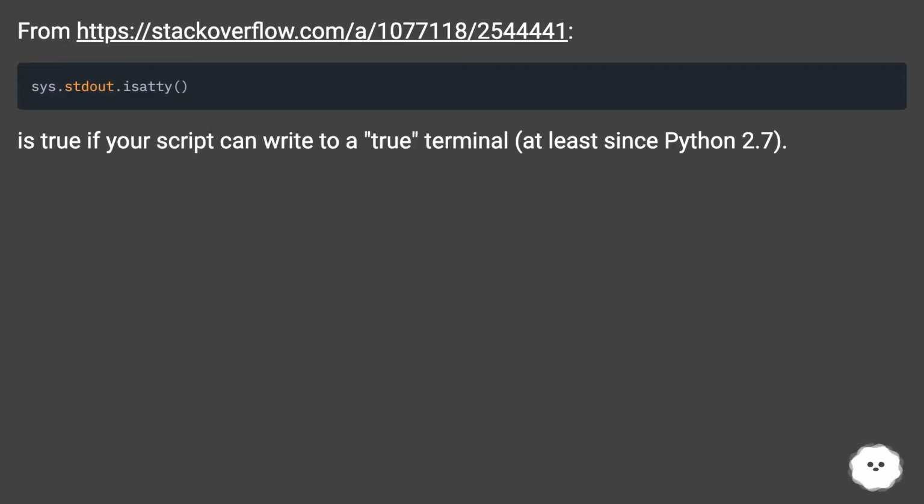From this URL: is true if your script can write to a true terminal, at least since Python 2.7.